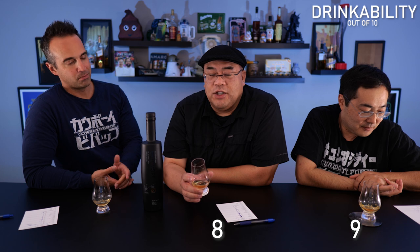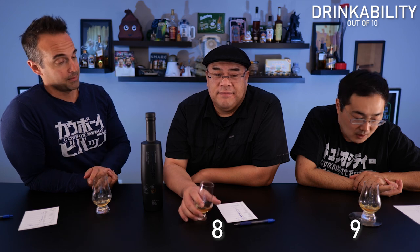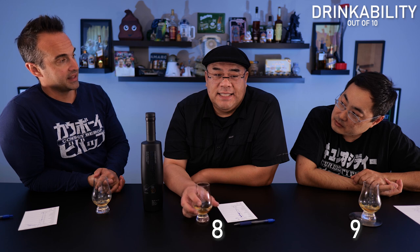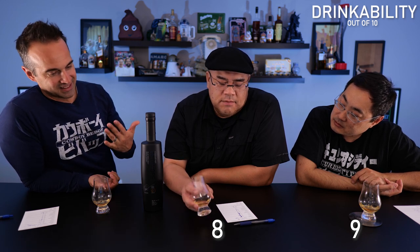I disagree because for me, this is a one glass dram. I'm not going to pour a second glass of this. You're done with one? I'm not going to pour a second glass of this. But that's because of the kind of scotch that it is, and I recognize that. For me, I'm not going to pour seconds necessarily. This is an end the night kind of drink, and I hate to knock it for that, but to me, it's not the kind of thing. Yeah, if this bottle's sitting here, you're going to have more than one.